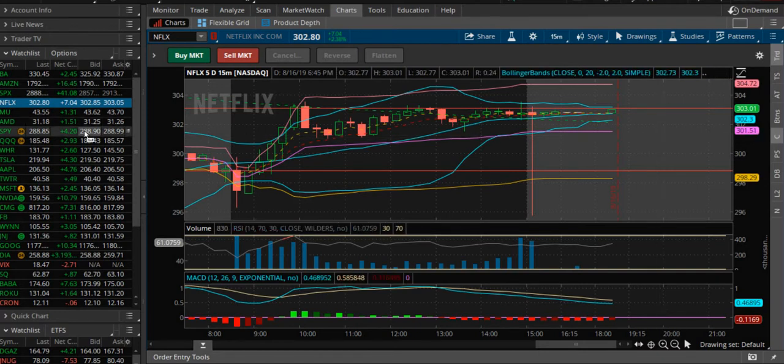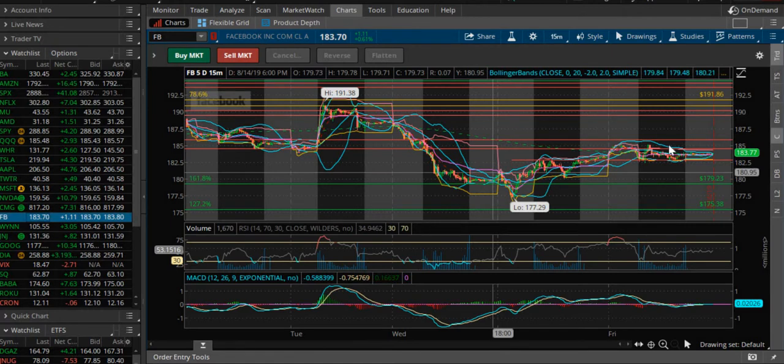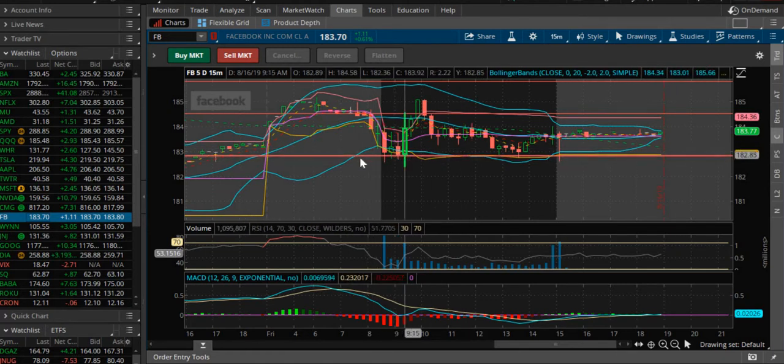And the next stock that I wanted to discuss that I really enjoyed, or that pattern actually looked really good, was Facebook. So we look at this quadruple bottom bounce here, 1, 2, 3, 4. Look at that big gap up to this resistance here and break through, and look at that pushback down.